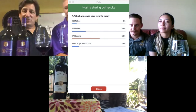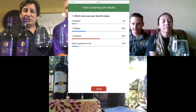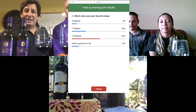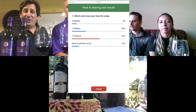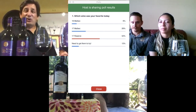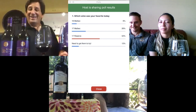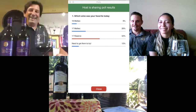Wow. So 52% on the reserve, 26% on the 17, and then 9% on the 16. Very good. And then there's 13% who need to try them all again. Those are the professional people that come to the wineries. They need a retaste.